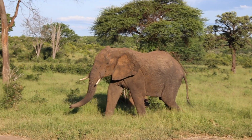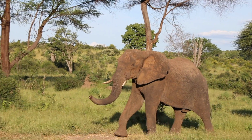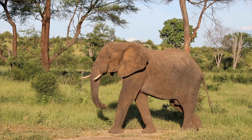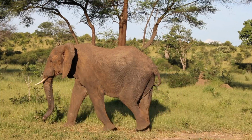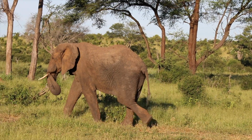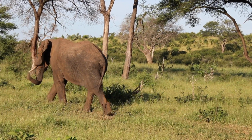We do have big bulls, I mean, with very big tusks. Oh, look at him. Is he gonna smell us? Raising up the head is a sign to show us that, well, look, I can see you. And also he'll be trying to exaggerate his size. Oh. Let's see how they greet each other.